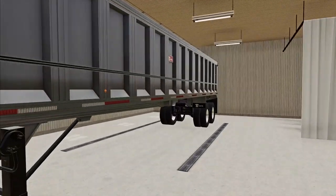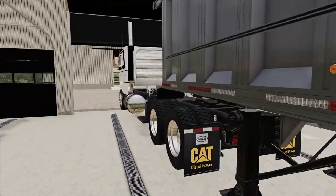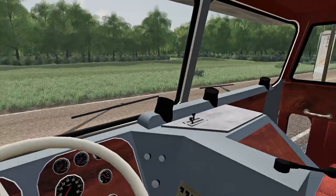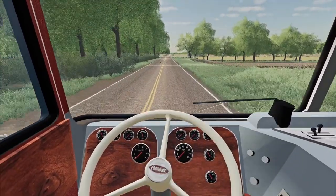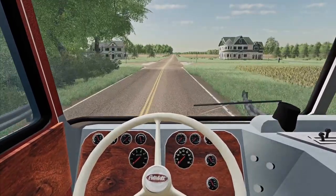All right, so we are hooked up and we look all ready to go. Everything looks fine, everything looks good. So let's hop in here. Let's leave. Jesus, the truck's frame is long. We're just gonna go down this road and turn here, and hopefully we will make it home. Hopefully. Alright, so turn here.